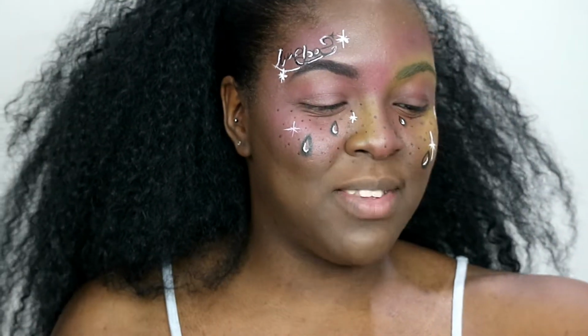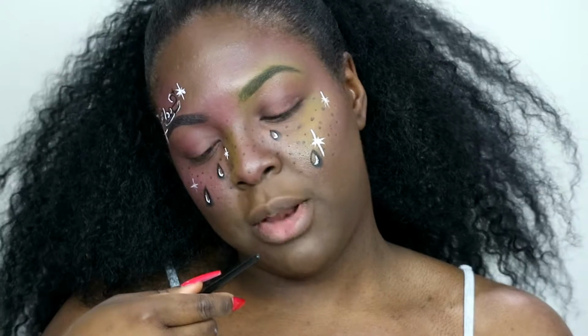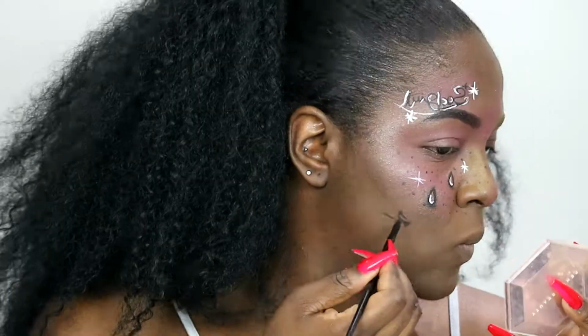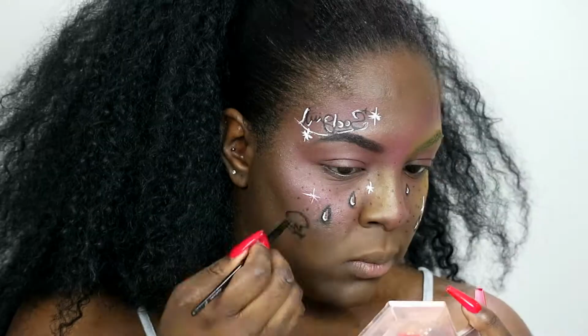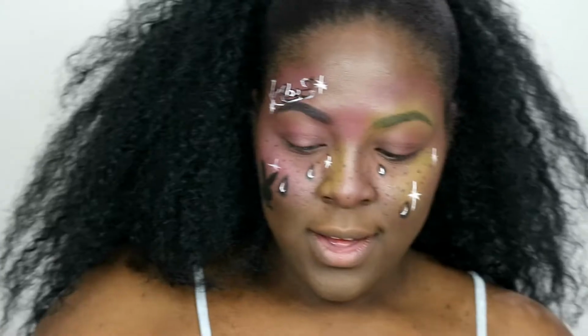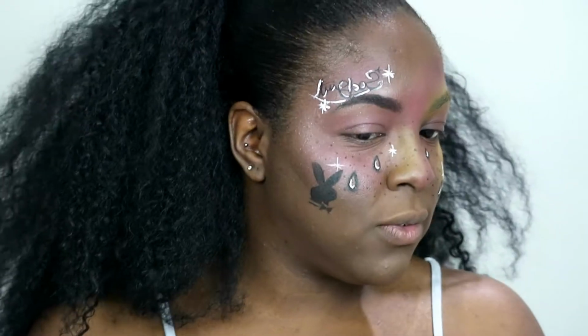And with that, I'm going to be taking my Maybelline New York Eyestudio gel eyeliner in the shade Blackest Black. And to apply it, I'm going to be taking my e.l.f. small smudge brush. Then for the eye, I'm going to take, again, my white eyeliner and just draw a little bit of a circle for the eye.